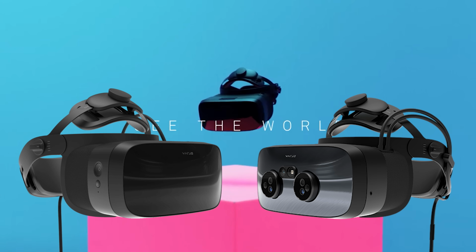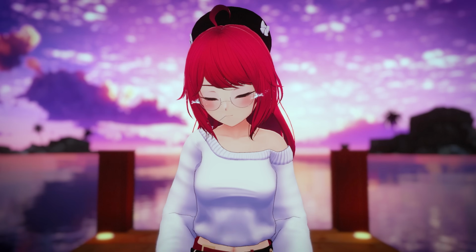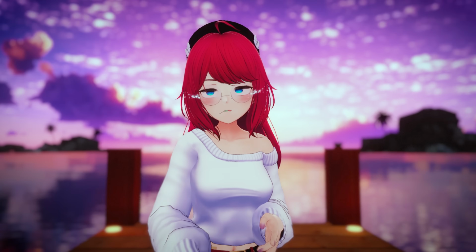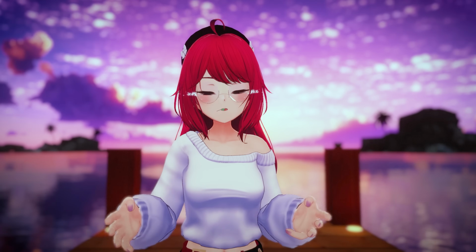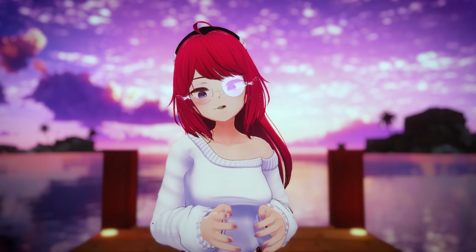It's the same head strap, same main displays, and even the same software as the XR3. And I mean, that sounds awesome. Enterprise-grade hardware and software for a fraction of the price. But even with the $1,000 price cut, there's some hidden costs that you need to consider.